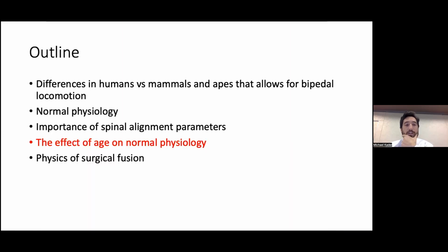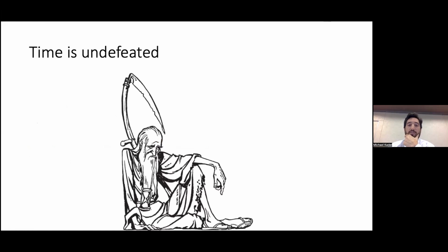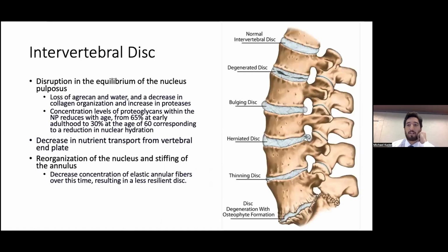So next I want to talk about the effect of age on normal physiology. Time is undefeated. We can work out, eat healthy, do everything we can to help prevent our body from breaking down, but eventually it's going to happen. So a lot of the theory is that basically spinal degeneration begins at the disc, right?